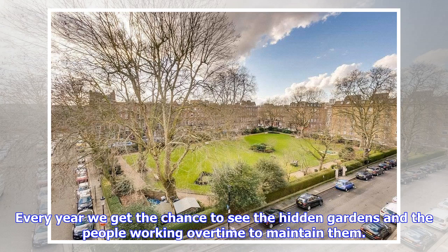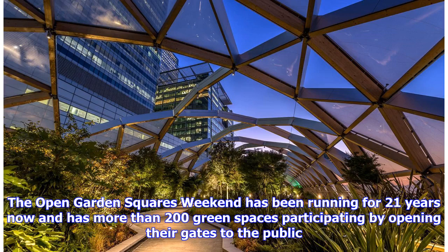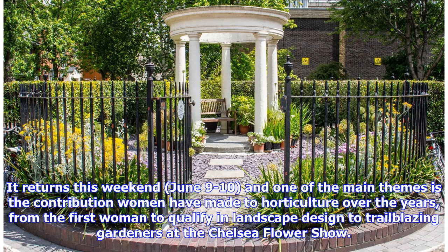Every year we get the chance to see the hidden gardens and the people working overtime to maintain them. The Open Garden Squares weekend has been running for 21 years now and has more than 200 green spaces participating by opening their gates to the public. It returns this weekend, June 9 to 10, and one of the main themes is the contribution women have made to horticulture over the years, from the first woman to qualify in landscape design to trailblazing gardeners at the Chelsea Flower Show.